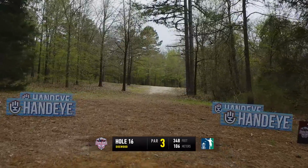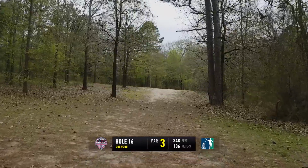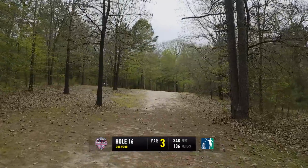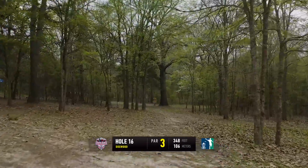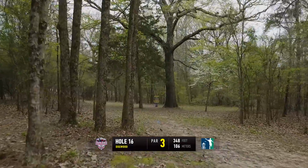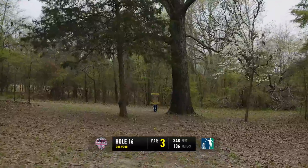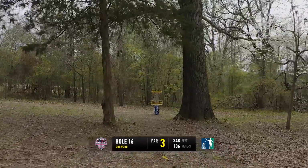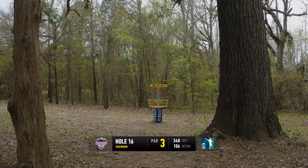Back out. There's more Texas State Disc Golf Championship action. We're looking at hole 16. One of 3 holes left, and this is a tough one to get. 348, slightly uphill off the tee, and then back down the hill, navigating these trees to a green that's got a couple little things that like to knock your disc away from the basket. This is going to take a slow turning backhand or a sidearm that flips up and flexes.